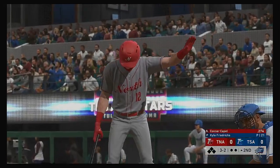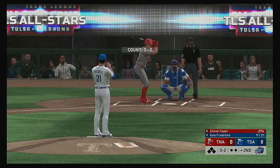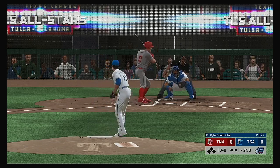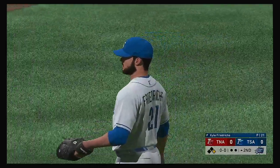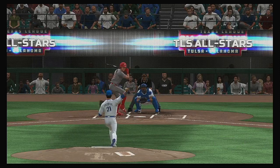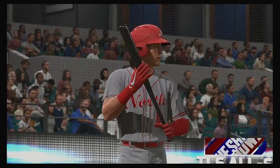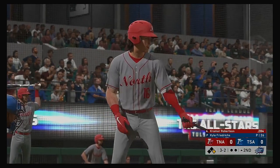Second inning set to go, and striding forward the designated hitter, Connor Capel. And that misses for ball four. So it's a leadoff walk here to start the second. Man, that's just painful for a pitcher right there. A 3-2 offering that was right on the corner, but he couldn't get him to chase, and he doesn't get the call. Can't beat yourself up about that one too much. Into the box now, Kramer Robertson.